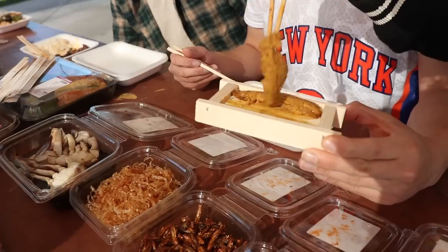I'm going for the uni first. All right, let's try. You're gonna eat the whole piece? Did you guys know that this is part of the dart? Yes. Thanks for taking the L for us, David. Yo, that is like I just scraped the ocean floor with my tongue.